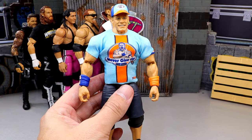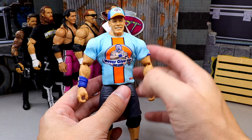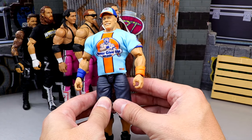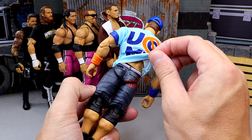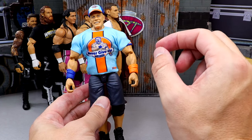You may be upset about this. You may think, what the hell are you talking about, Brad? But you take this shirt off, man. I hate this torso. It looks very ugly. I like some things about the figure. I think the shirt's a little small. I like the attention to detail on the belt. I like the towel that the figure comes with, how you can tuck it in the back, and the one that he can hold is great.